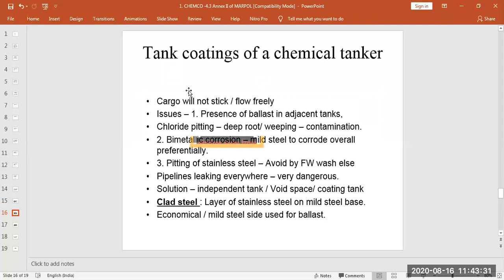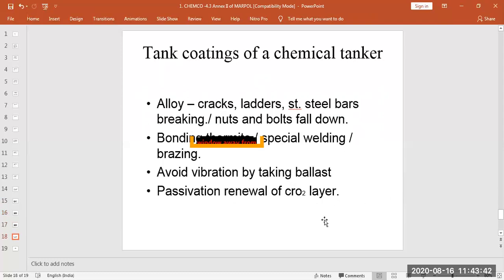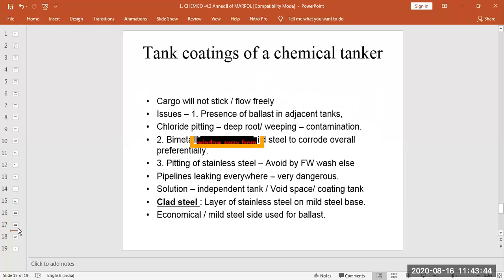So first is the presence of ballast water in the adjacent tank. When we are doing tank washing, we can see that this chloride or seawater comes in contact with the tank stainless steel, and stainless steel has a very bad affinity for seawater or chloride. It gets very easily damaged or corroded or affected by the seawater and chloride.